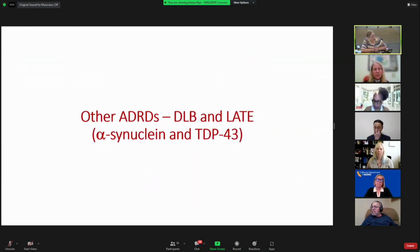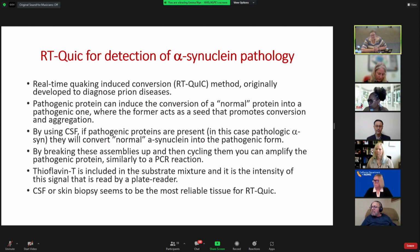The next slide, please. So when we think about Lewy body and late, next slide, please. We've heard about some of these already today, so I won't spend too much time on this, but RT-QuIC is really the aggregation assay that we heard about a little bit earlier. What this really does is you take a sample from a patient, and if that patient has pathologic alpha-synuclein in the spinal fluid, and it looks like we can use skin biopsies, we're hoping at some point we'll be able to use blood for this. But if that abnormal protein is present, if you then mix that abnormal protein with a normal alpha-synuclein protein and you combine that, it's what's called seeding.